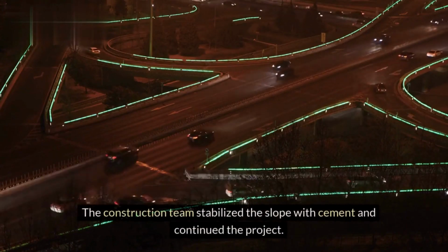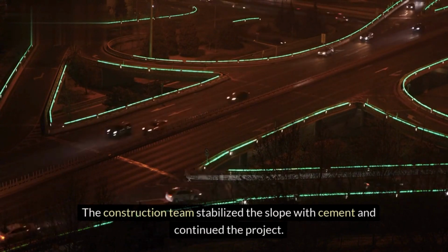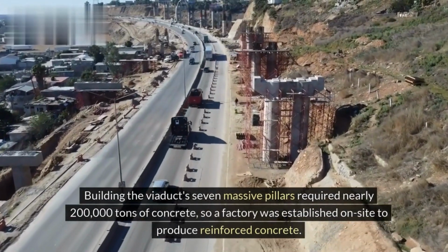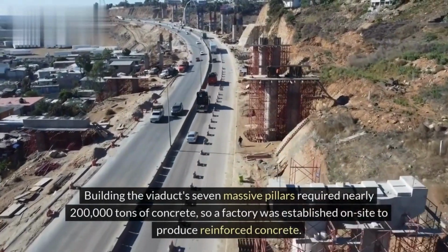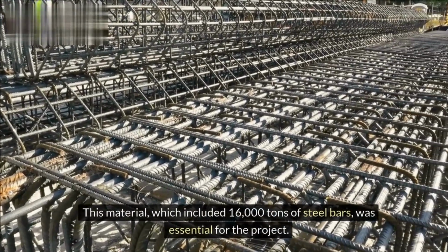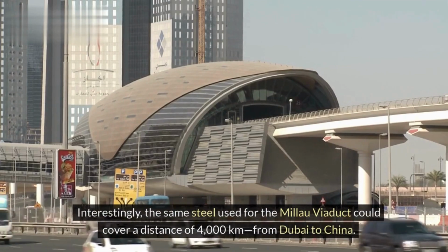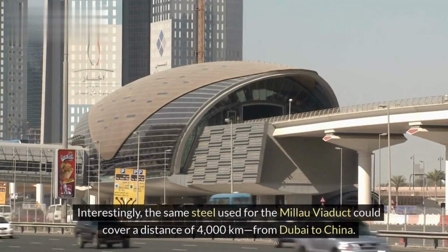The construction team stabilized the slope with cement and continued the project. Building the viaduct's 7 massive pillars required nearly 200,000 tons of concrete, so a factory was established on site to produce reinforced concrete. This material, which included 16,000 tons of steel bars, was essential for the project. Interestingly, the same steel used for the Millau Viaduct could cover a distance of 4,000 kilometers, from Dubai to China.